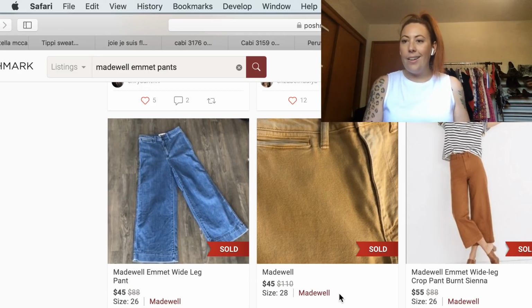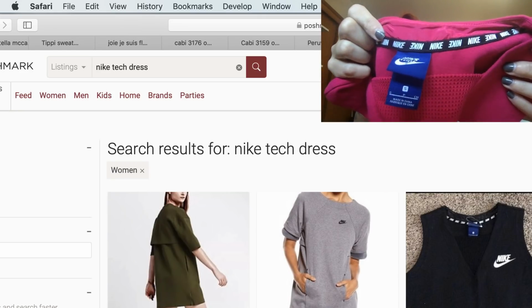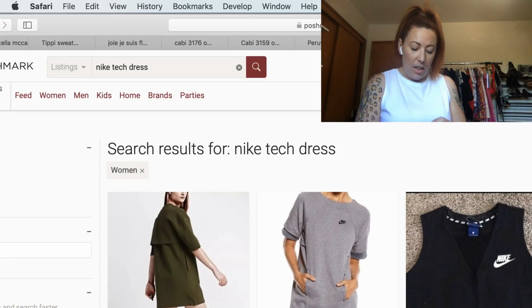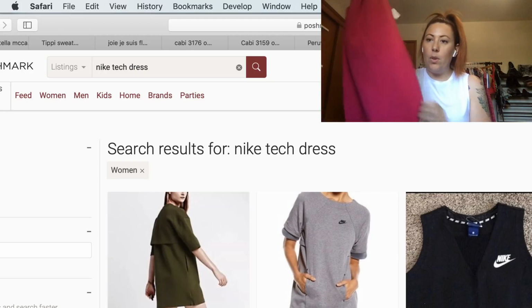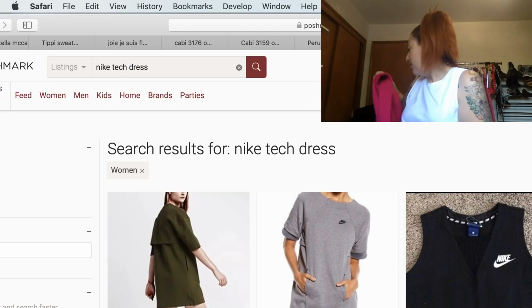I did pick up this and I thought about keeping it. I just really love Nike tech pieces. So this is a Nike item and I did pay 15 for this, but it is a Nike tech dress. And again, I thought about keeping it. I'm going to sell it. It is from summer 2017, but I can't find this colorway anywhere. So I'm not sure if they didn't actually produce this, if this again was like a sample. But I'm going to list it around $40 or keep it.